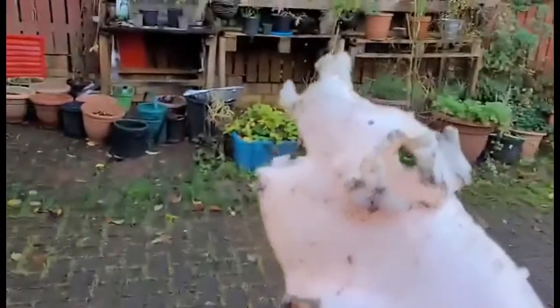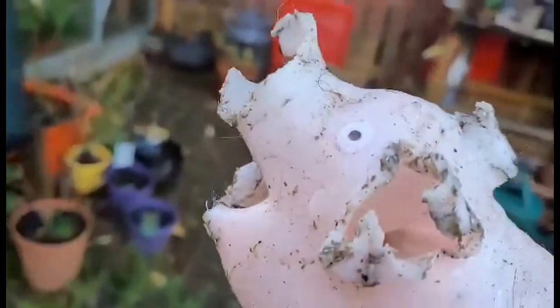It's either the pig or my sanity. So the pig is going in the greenhouse. Right, come on, away you come. Away.